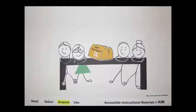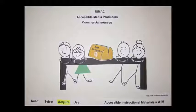In step 3 of the AIM Navigator process, the team discussed where to acquire the instructional materials from. The 5 potential sources of AIM include 1. The National Instructional Materials Access Center, or NIMAC. 2. Accessible media producers, where student-ready specialized formats are available to qualifying students. 3. Commercial sources, where materials can be purchased from publishers. 4. Free resources, where copyright-free or open-source materials are available. And 5. Locally created material created through the use of scanners and other means.